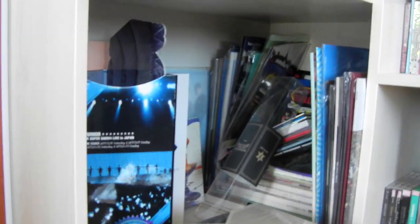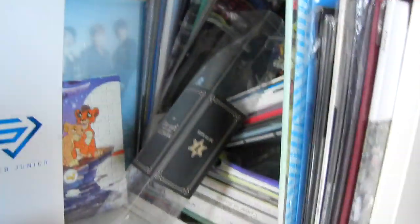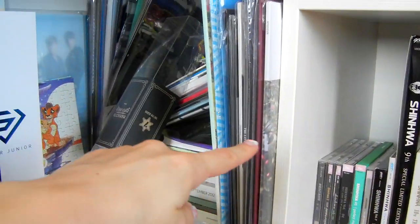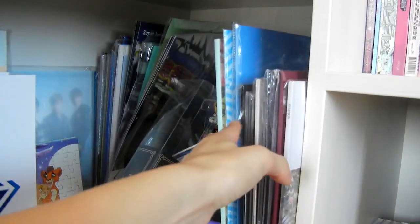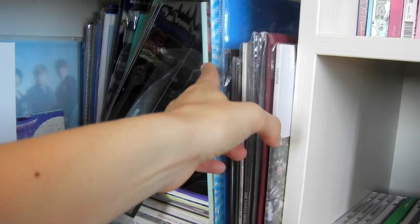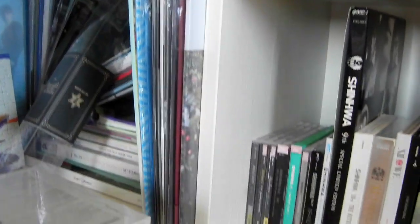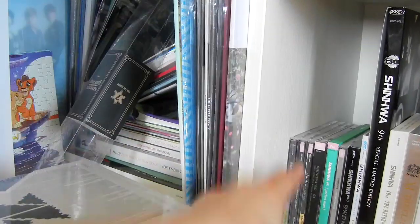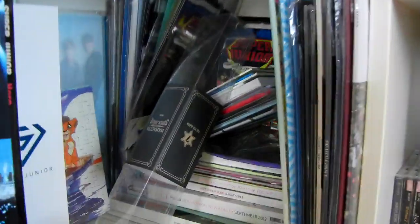Then this one is the really big things that actually don't fit anywhere else. Like the LPs are right here, the solo LPs, and there are the brochures as well, and the making book of Attack on the Peanut Boy. So these are the brochures. See, they are really tall. The shelves are like 30 centimeters wide, so things taller than that go here.